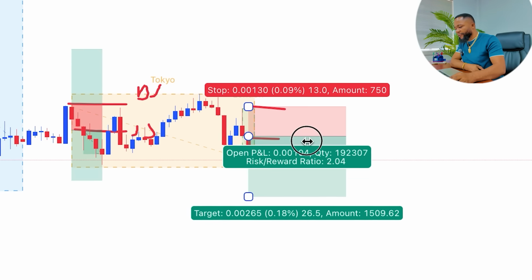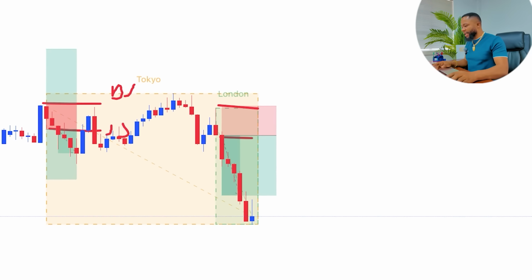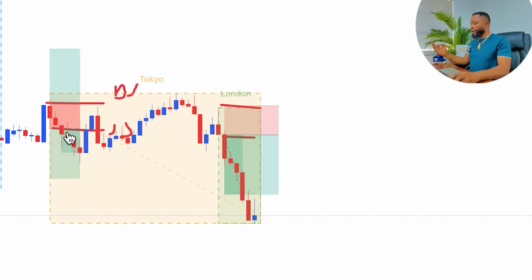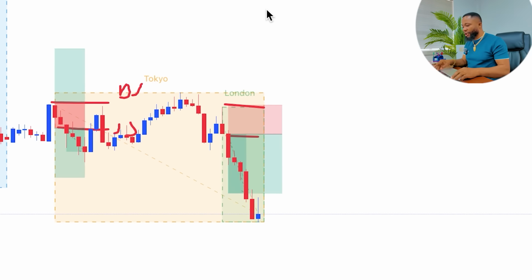So let's see if we would have triggered take profit on this one. Let's go. Perfect. In less than an hour, we already triggered a take profit. Remember, we already lost 2% here. We made 2%. It's still in less than 2 hours of the day. So now we are neutral. Let's continue going.